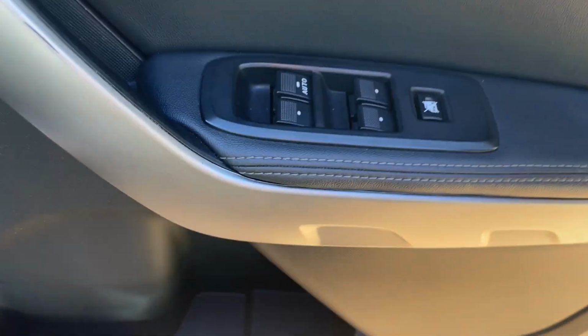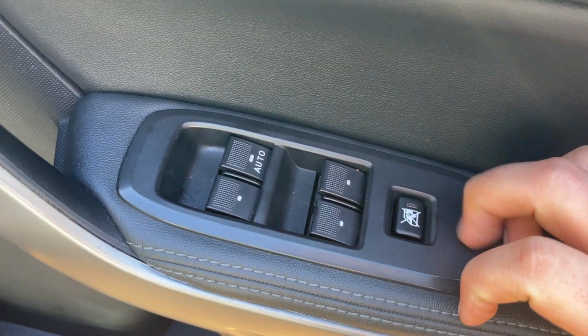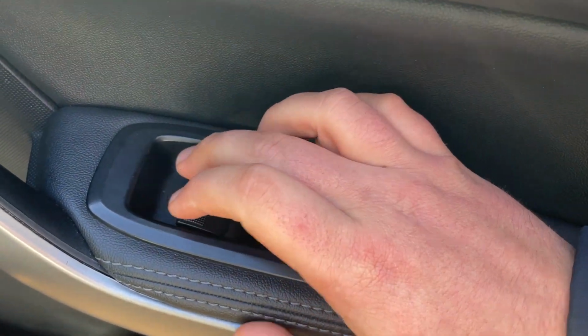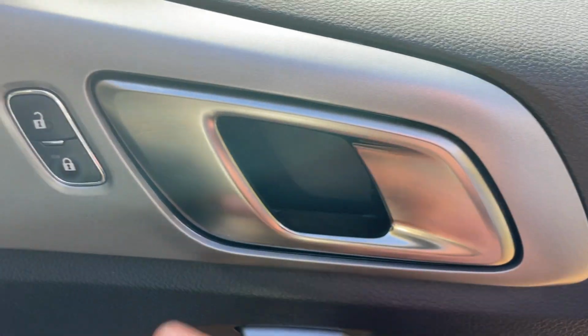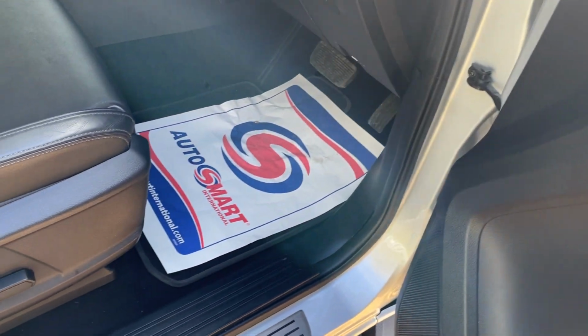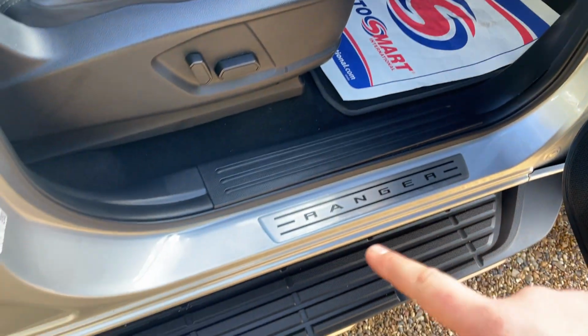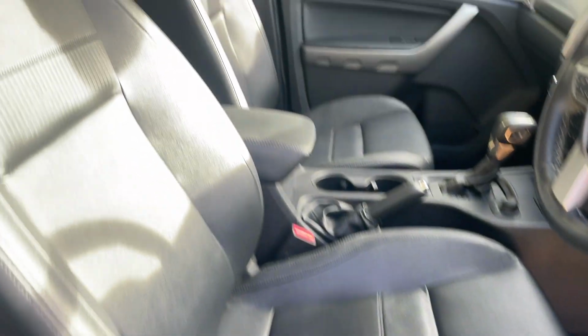So, as to be expected, driver's door card, 4 mirror controls along with rear child lock. The driver's window even is an automatic 1-touch up and down. Interior locking can be found just next to the door handle. Spinning the camera around once more, we have lovely Ranger badging on the door sill there, just in front of the step. And let's do the seats.